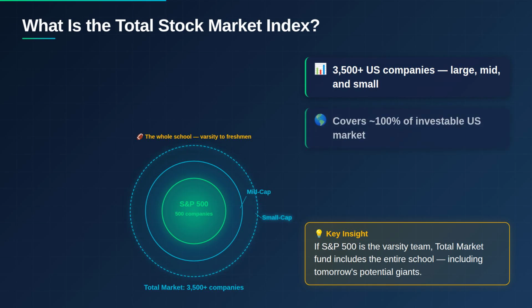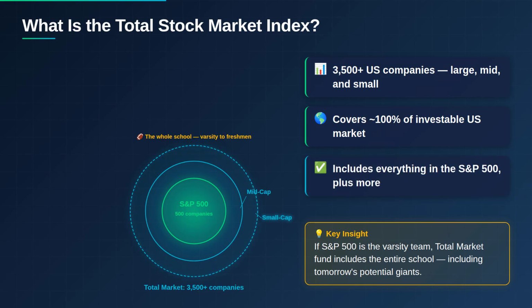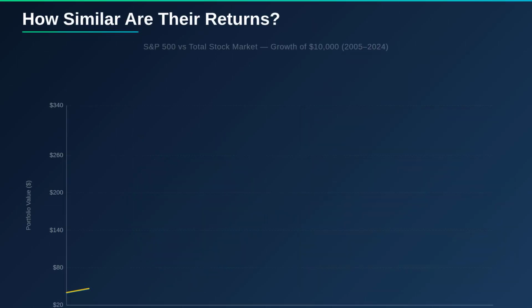Think of it this way. If the S&P 500 is the varsity team, the total market fund includes the entire school, varsity, junior varsity, and the freshmen with huge upside potential. Because it's still market cap weighted, the largest companies still dominate, but you get exposure to a broader slice of American business, including tomorrow's potential giants before they become household names.